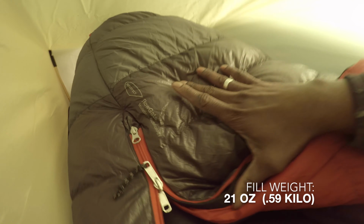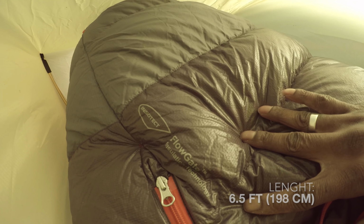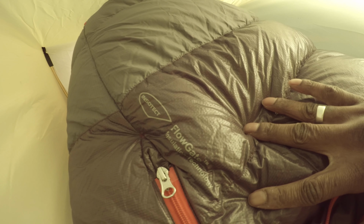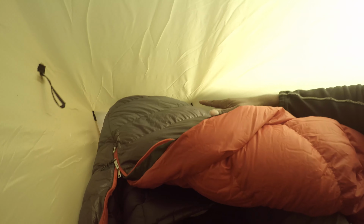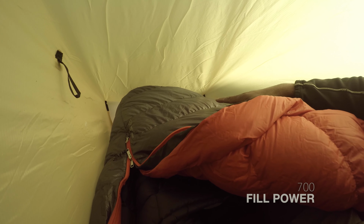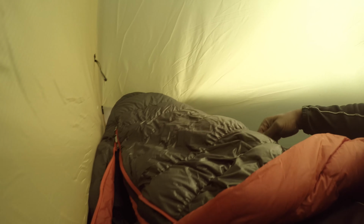And the technology they use is the Flowgate insulated technology, Insotech. And I believe the fill power is between 700 and 750. The loft is just amazing. Check it out. Absolutely incredible.